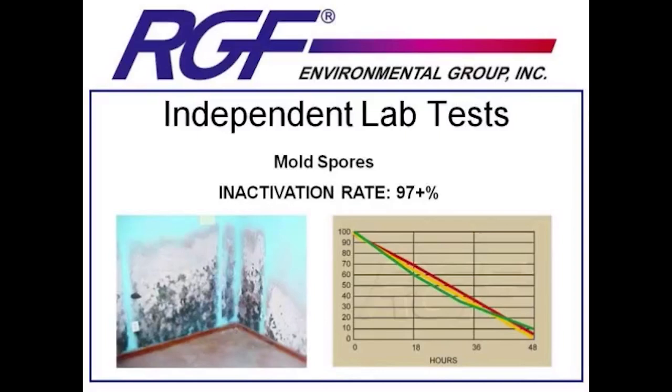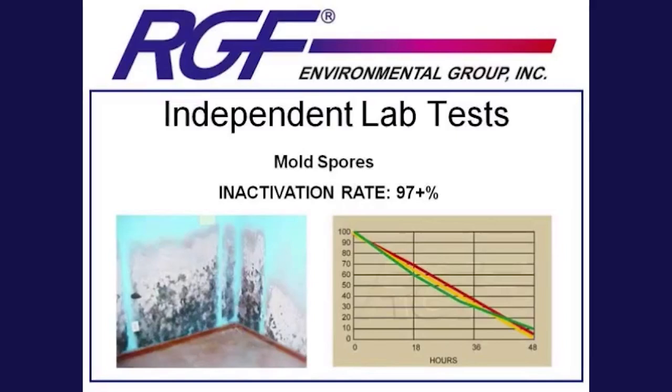We've gone over a few of our test results, but RGF has some of the most extensive third-party validation in the industry. And if you contact us or go on our website, www.rgf.com, you should find a full book of test results detailing a large number of microbes and gases that we've effectively tested on.